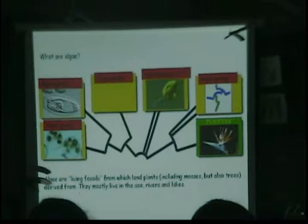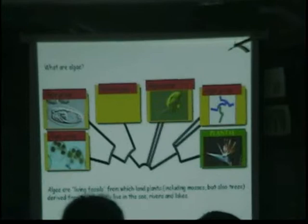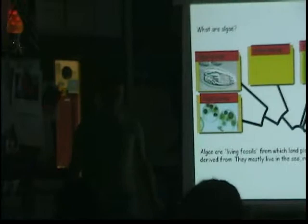So we have here a number of different algal groups. They all look different. And these algae are actually, we could consider them something like living fossils. So they are basal to the land plants. So one part of the algae are actually kind of related to mosses and liverworts, to those organisms.